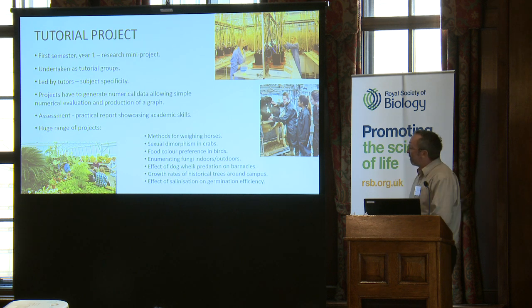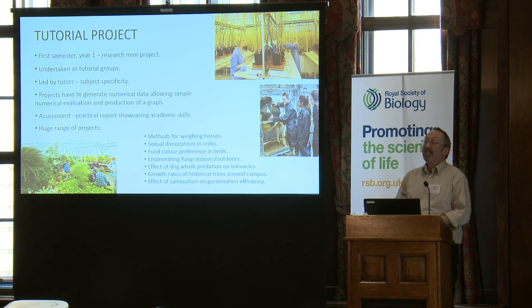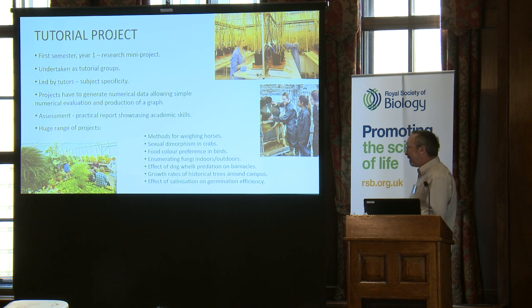Okay. We have a few requirements of the projects, but they're really minimal. So the projects have to generate numerical data, which can be plotted and which can be interpreted. So the ecologists generally were going to be doing t-tests and things like this. Biochemists tend to do more calculations and data that can be plotted. So in the assessment, we know that we can look at students producing graphs and make sure they're producing graphs properly, which they're going to need to do in all the rest of the reports.